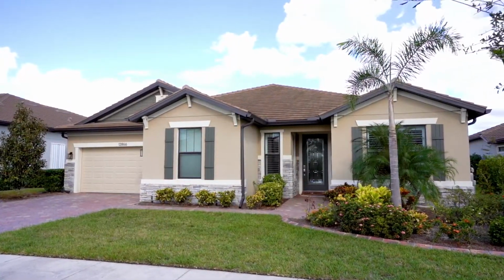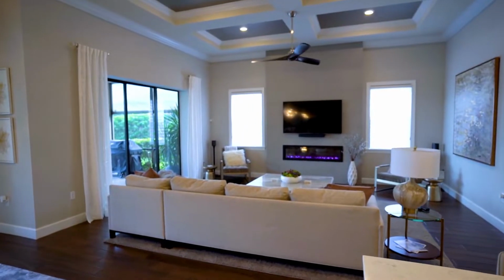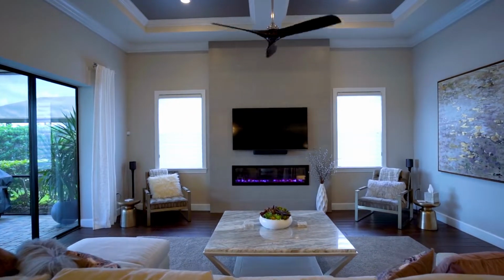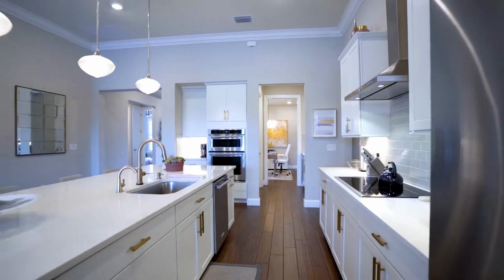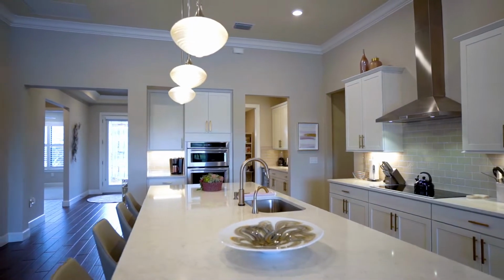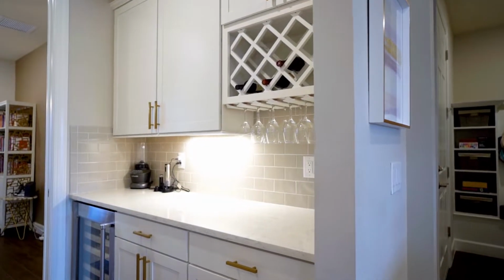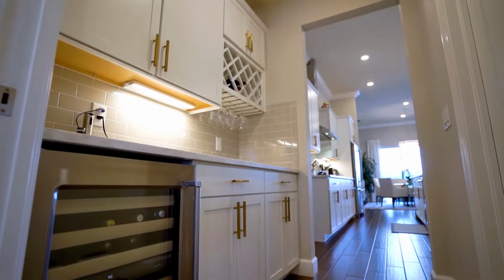Now, my favorite area of this house, the kitchen, great room, and dining area. As you can see, it is a wide open space with lots of seating for those special get-togethers. The kitchen would make an average chef turn into a gourmet chef. Look at the hood over the oven. Woodwork on the island is super cool. And then the wine bar area is fun and spacious, so you don't have to share with the kitchen area.